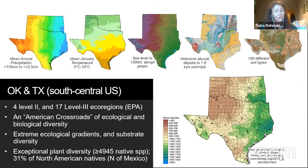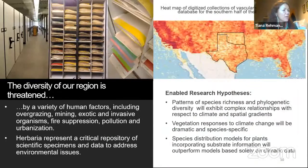We've got these extreme ecological gradients, and you can see some of those examples up on this screen. And we really are where the east meets west, and where you have that crossroad effect happening. So with that diversity of plants, we've also got threats that we're looking at. Yep, a variety of human factors: overgrazing, mining, exotic invasive organisms.